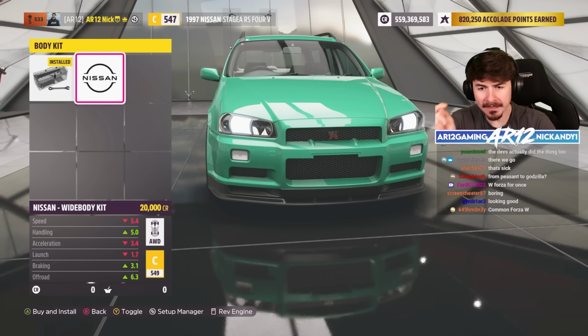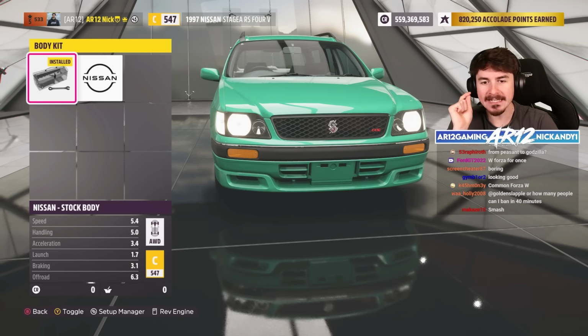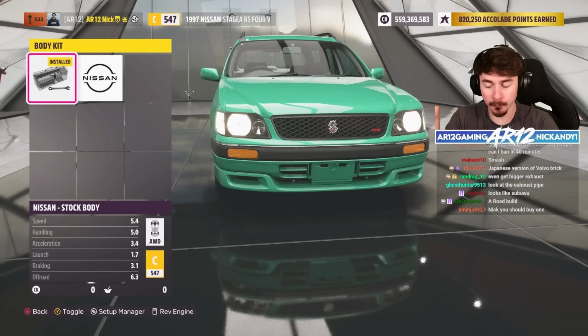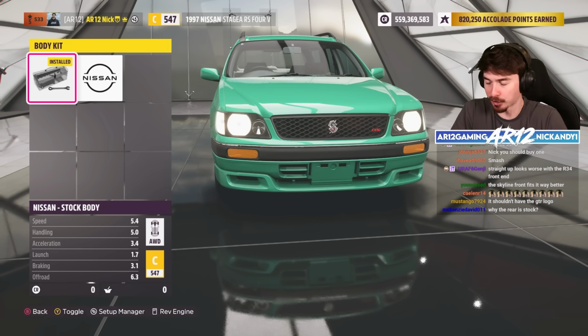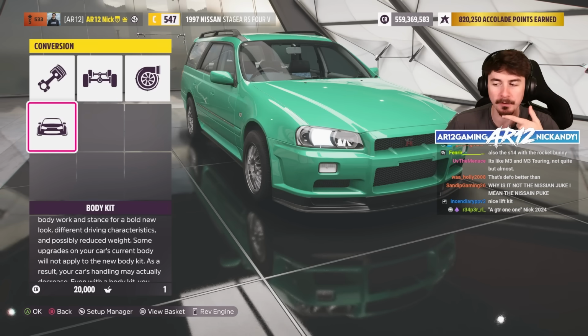Unbelievably crazy. I think this might be one of the first cars in Forza Horizon 5 where they change the badging of the car. One of the biggest no-nos when it comes to licensing cars is you do not change the logos and you do not debadge the cars. The Brabus in Forza Horizon 5 is one of the other cars that you can swap the logos on.